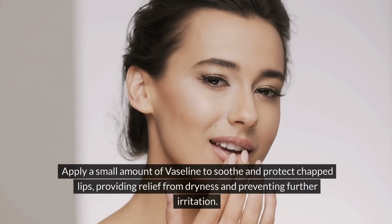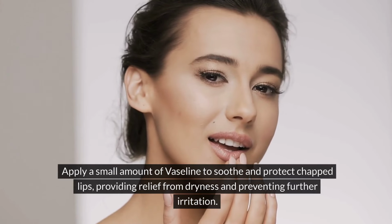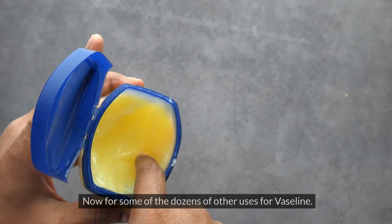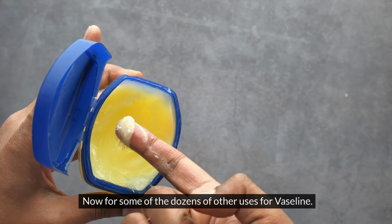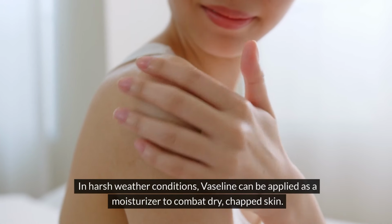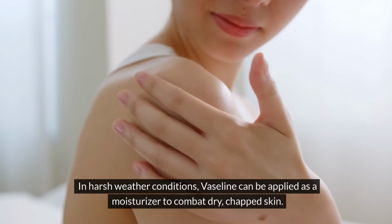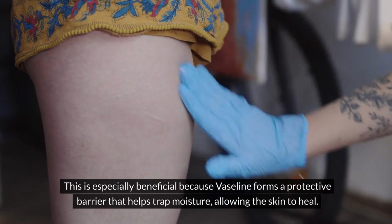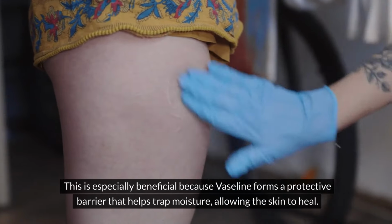Apply a small amount of Vaseline to soothe and protect chapped lips, providing relief from dryness and preventing further irritation. All right, now let's talk about some of the dozens of other uses for Vaseline. In harsh weather conditions, Vaseline can be applied as a moisturizer to combat dry, chapped skin. It is especially beneficial because Vaseline forms a protective barrier that helps trap moisture, allowing the skin to heal.